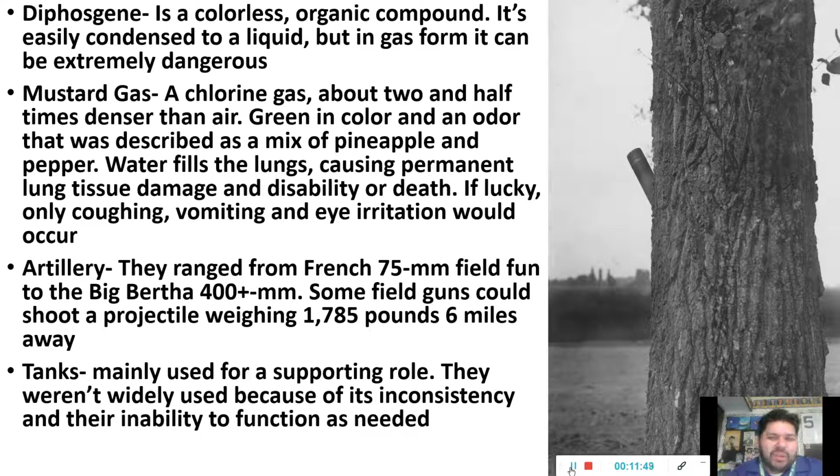Now, the last thing is tanks. Now, I don't want you to think how tanks are now is the same way they were back then because they weren't. These are like the primitive tanks, and they were used more in a supporting role. Okay, because tanks, some people thought, oh, they can use them to cross the trenches. No, they got stuck in trenches. Some people thought, oh, we can put them through no man's land. They could take a bunch of bullets. No, they were damaged very easily.